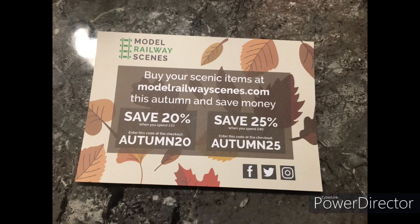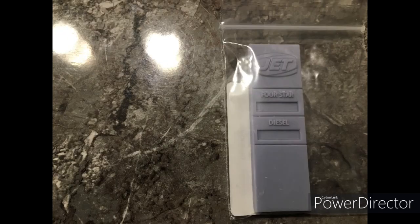I'm going to be building a Metcalfe petrol station, and I wanted to loosely base it on our local Jet garage. Model Railway Scenes, who I have used before, do the shop signs, and they do petrol station totems, but they didn't do them for Jet or Spar, which is what I wanted. So I dropped them a quick line, and within a day or two, they'd produced them. And I was really impressed.